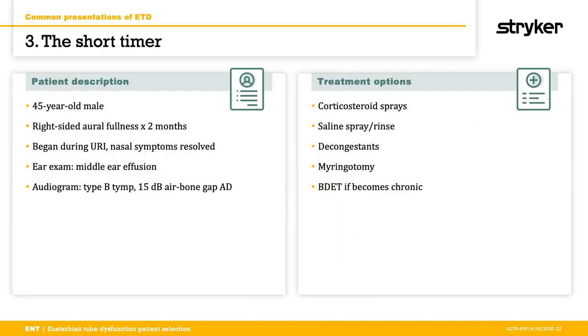So for this type of patient, for instance, a 45-year-old man with right-sided aural fullness, it's been about 2 months. It started during a URI, and you see he has effusion in his ear, and he actually has a small air-bone gap on pure tone audiometry. So this is someone that you would want to allow to have some spontaneous resolution. You treat them with decongestants or steroid sprays. You might even consider a myringotomy if they're having significant symptoms, but you could also consider balloon dilation, especially if it becomes chronic. If they have some extenuating circumstances and need quick relief, you could consider a balloon dilation even acutely. But certainly if this does not resolve within 3 months, then that is a good option.